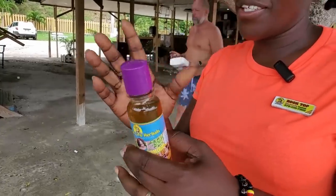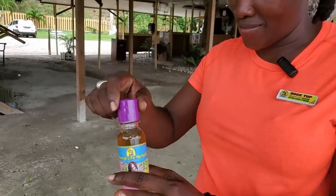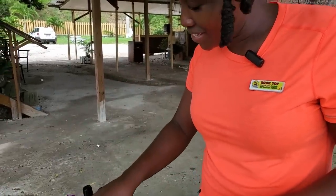How do you use that? After shower, you just pour a little bit in your hand, rub it on the skin, and you go. Like a lotion kind of thing. Yeah, you can use it as a lotion. Okay, all right. What else?